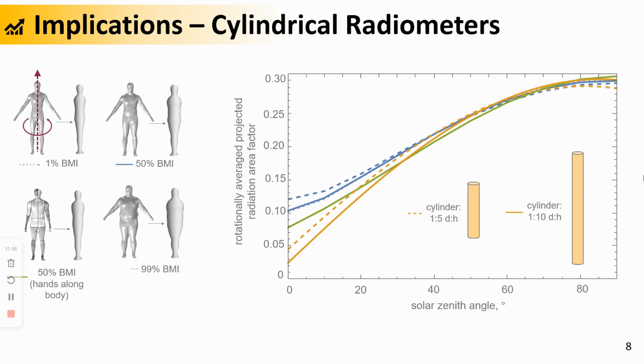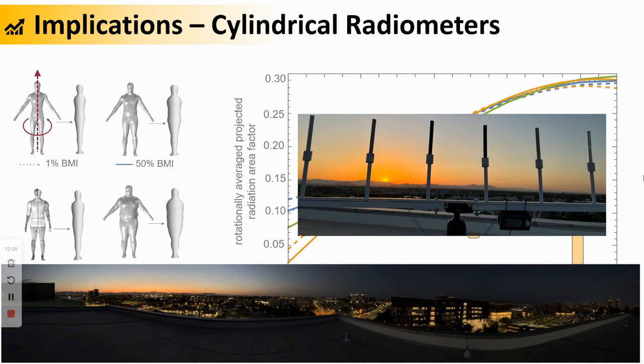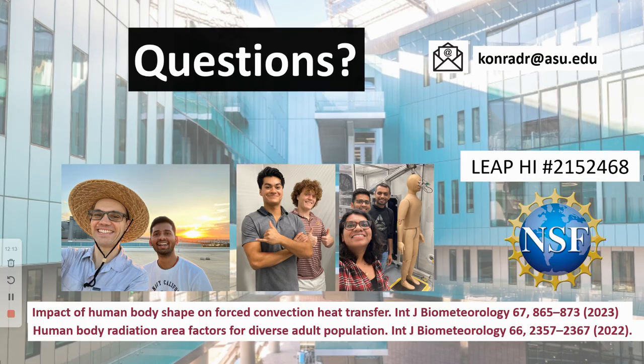So if you want to have a sensor that tries to measure how much radiation a person gets, make a cylinder. And this is what we've been doing over the summer. If you're interested, talk to me. We have some interesting results on that case. Thank you for your time.